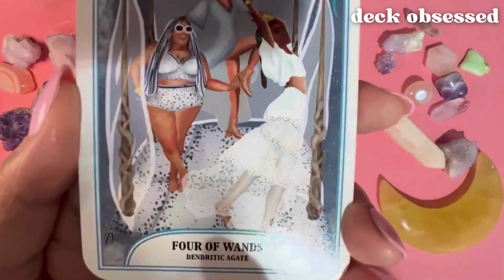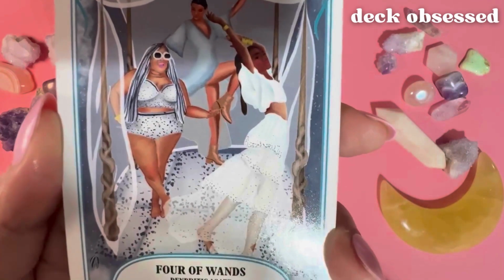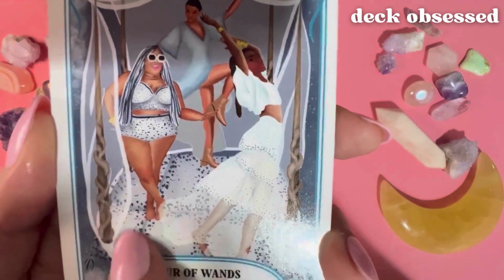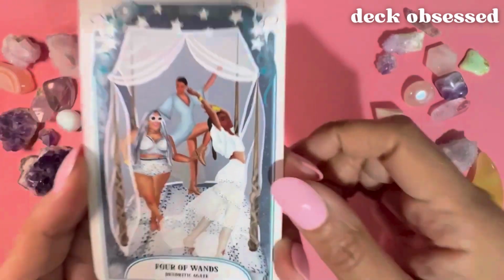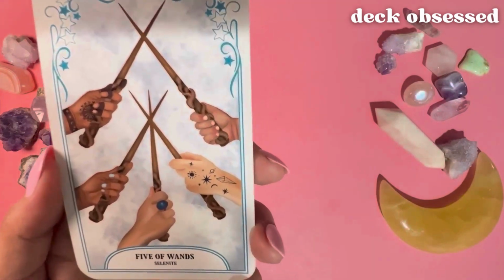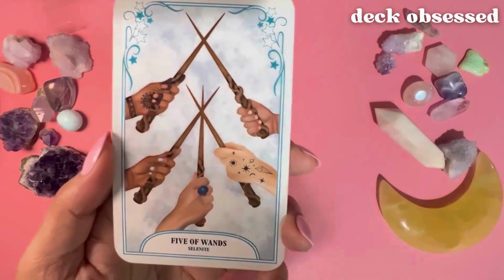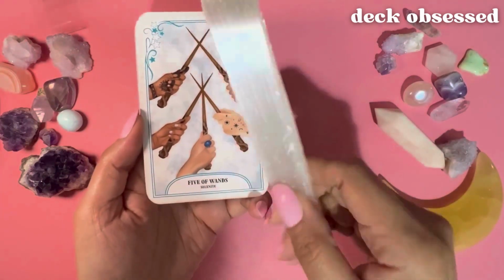And you see these specks in the clothes and on the floor in the dress. Dendritic agate looks like that. It looks like Dalmatian patterns on a white or grayish white stone. Five of Wands, selenite. And here is some selenite.